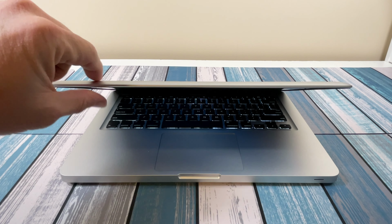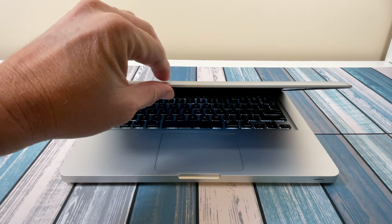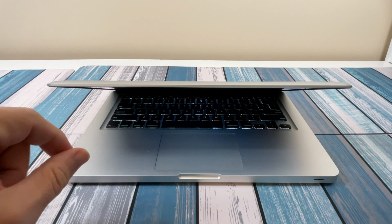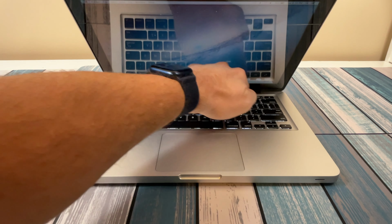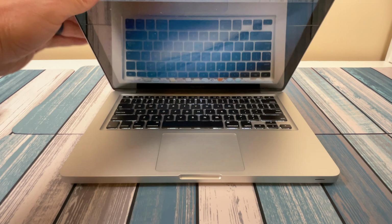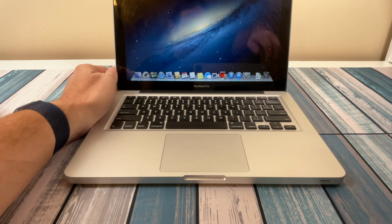If you have a sloppy MacBook screen, and nobody wants a sloppy hinge, then that can be indicative of a lot of wear and tear, so the person opened and closed it a lot, or it can be indicative of some damage happening inside, you know, structural damage, maybe a screw getting loose inside the hinge itself. So in this case, this hinge is very firm, so I'm going to open it up. I'm going to take a look at the keyboard.